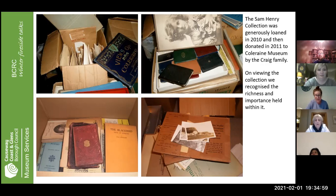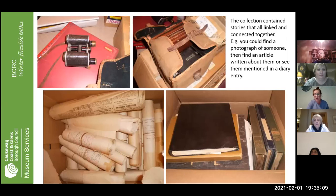And as I started to look through the collection, I began to realize the richness of the material that it contained. The first thing that struck me was all the connections that ran through everything and linked it together. You could pick up a photograph of a person, and in another box, you might find a letter from them or a song that they'd given to Sam's collection, or even a newspaper article that Sam had written about them. And that's one of the things for me that makes the collection so special.